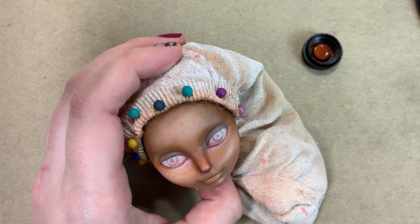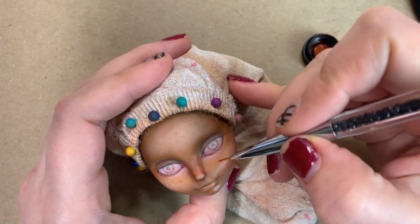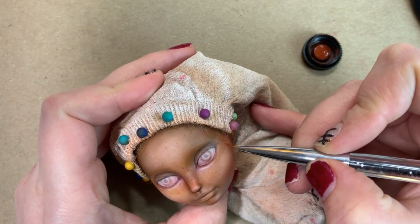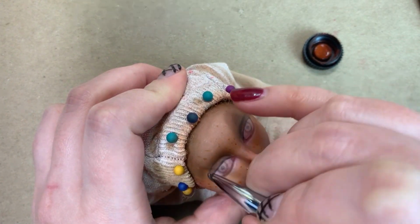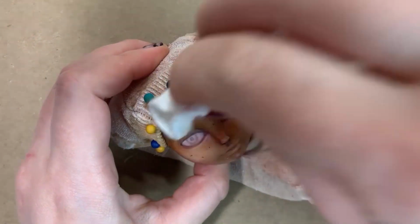Using acrylic paints, I've decided that I want to add a few little freckles to her skin, which will stand out from the other texture I added earlier. I want the freckles to vary in size, shape, and how dark they are, like how real freckles vary in real life, so I'm adding them as randomly as I can.